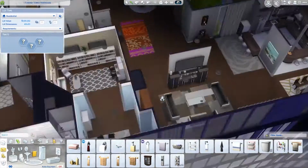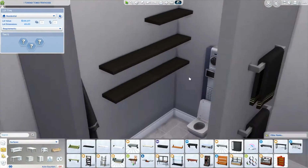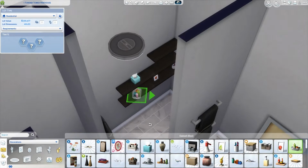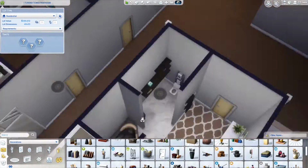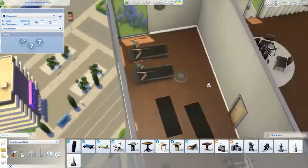And I used a talking toilet in this house. I don't use talking toilets because they're weird, but it's a penthouse. I figured we only have one more part. I can deal with a talking toilet for a part, right? So we have a talking toilet for the first time ever in a house that I'm actually gonna play with.